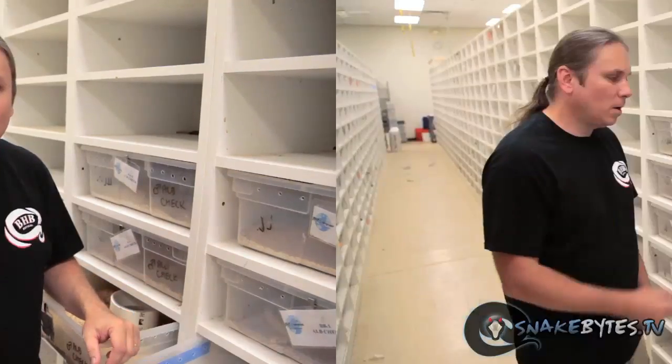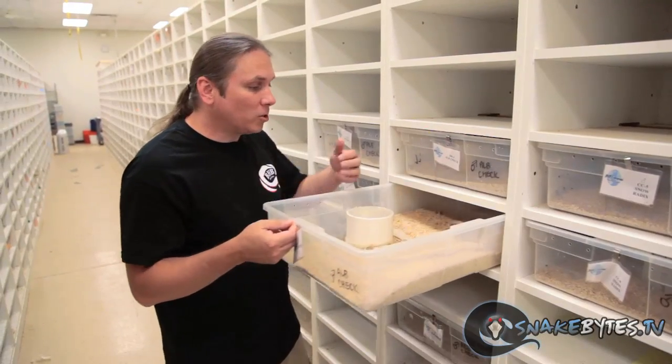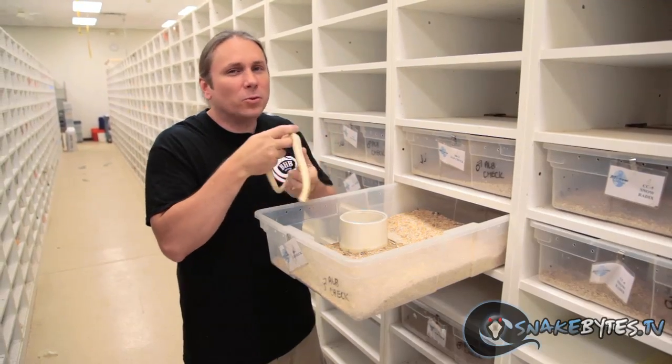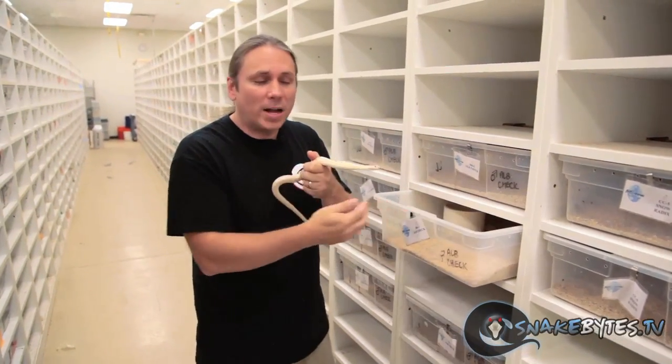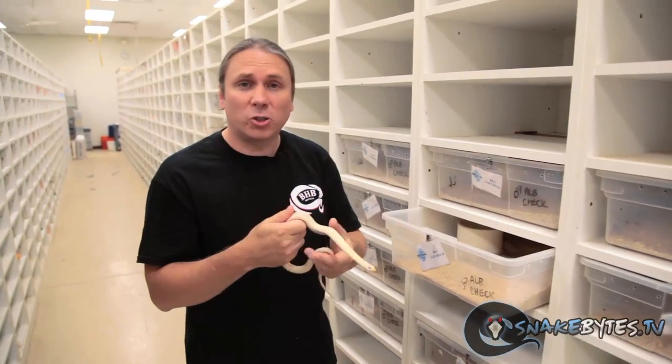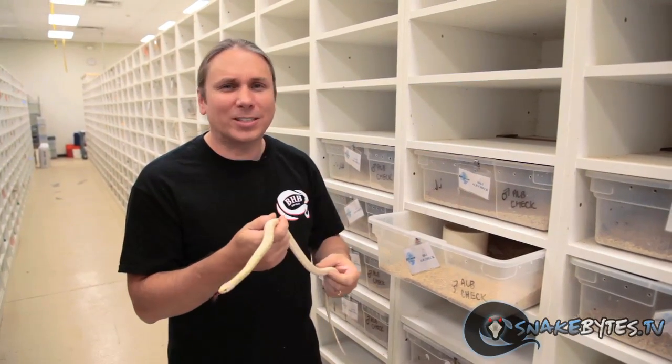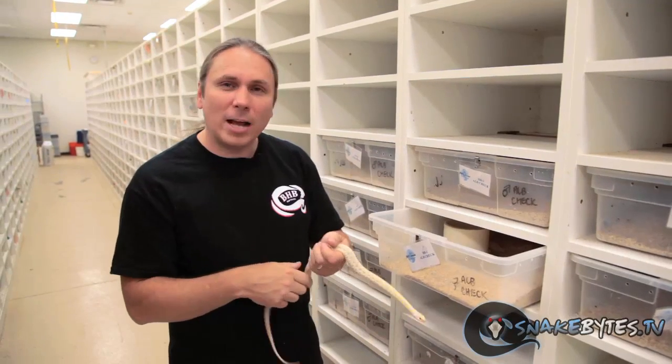They hang on to those babies, internally gestating for 60 to 90 days, and then you come in one day and it's super cool because there's just a whole load of baby snakes in your tub. Garters are not only awesome because you don't have to feed them rodents and they're really easy to breed, but they're also just really cool pet snakes. As you can see, they're super tame. They like to be handled, and they're actually pretty inquisitive animals. So they don't just sit there like a bump on a log, but they'll actually watch you.